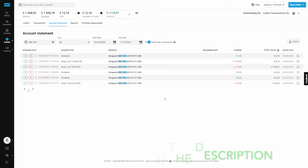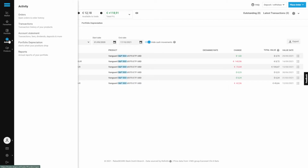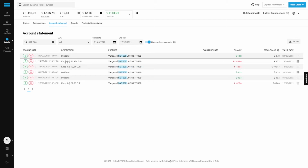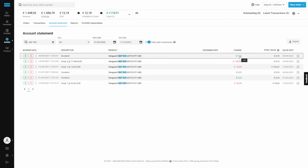As you can see, it's very easy. And right here, I quickly went to activity and then to account statement. This is where we can see the history of these dividends being paid out. As you see, the 29th of September was indeed the last one that has been paid out. In total, as you can see, these are buy orders that have been processed. So in total, at the end, we've had around 4 of these shares. And that would mean that indeed we would have around $1 being paid out.